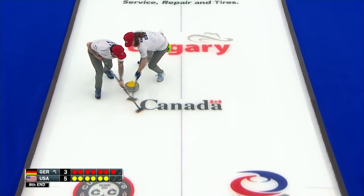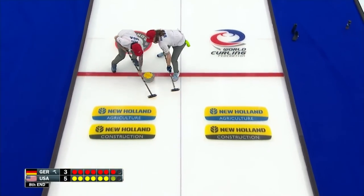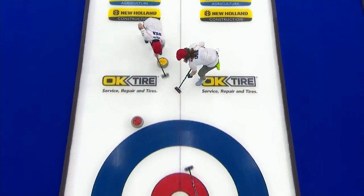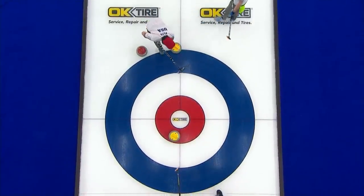Team USA would like a blank or a force. Team Germany, of course, would like to get two. A two, and all of a sudden then it becomes two ends. Two ends, one hammer each. Yeah. So a true tie.